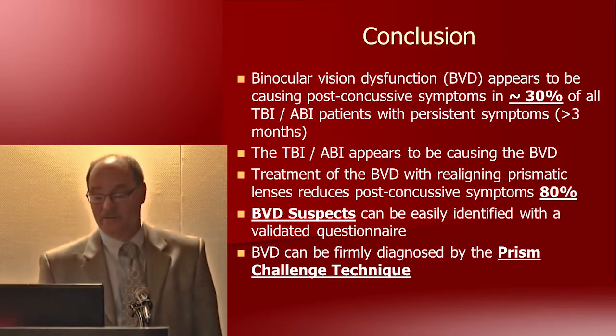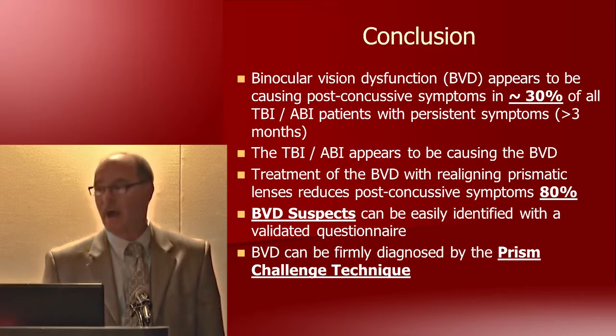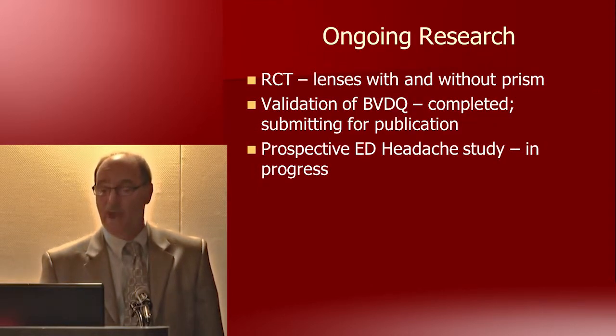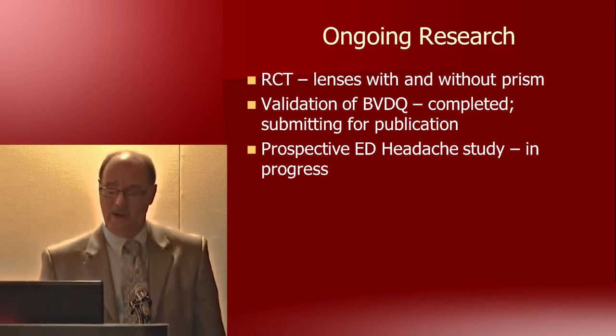And that we can identify suspects fairly easily with the questionnaire, and that we diagnose them firmly with the Prism challenge test, where we put the Prism on them in the office and they actually go, wow. So we have studies going on in the office right now. We've got a randomized control trial, and the questionnaire has been validated, but it's published.